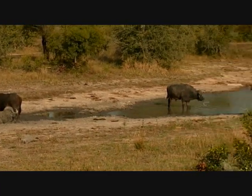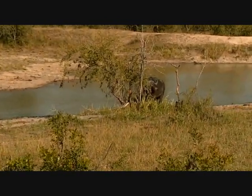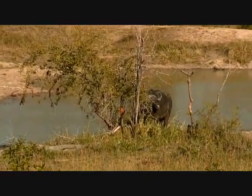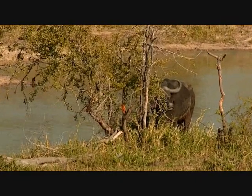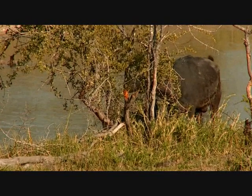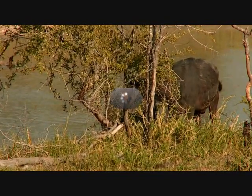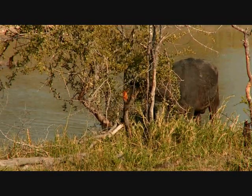Gosh, Marisha was asking about a tree that's had the bark taken off, wanting to know if it's from the buffalo or from the antelope. Maybe this one. Where the reddish is. Yeah. That little spot. Maybe. I don't know. It's hard to tell.